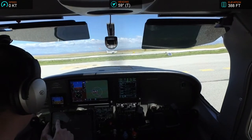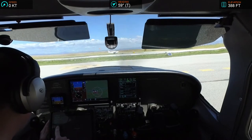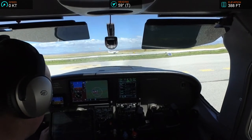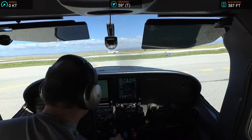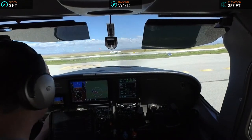Number 294 Delta Bravo, traffic is Cessna turning 3 mile final, runway 30, you're clear for takeoff, Woodside departure approved. Good afternoon. Good afternoon. 294 Delta Bravo, clear for takeoff, runway 30, Woodside departure. This is 298, remain clear of the Bravo, contact San Francisco Tower. Sir, 298.